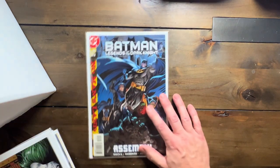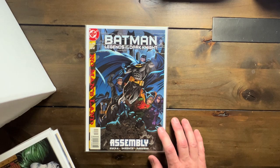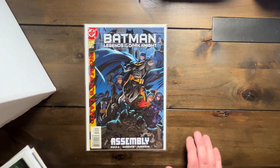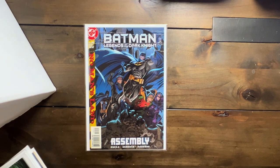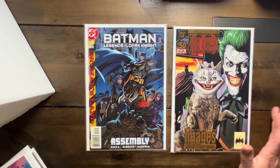Because there's still a pretty good amount. Batman Legends of the Dark Knight 120. I think this is the first Cassandra Cain as Batwoman, I believe. I think that's what that is. Cool cover, but that's the key significance of that book there. Sorry, I'm sliding down there. Legends of the Dark Knight number 50.